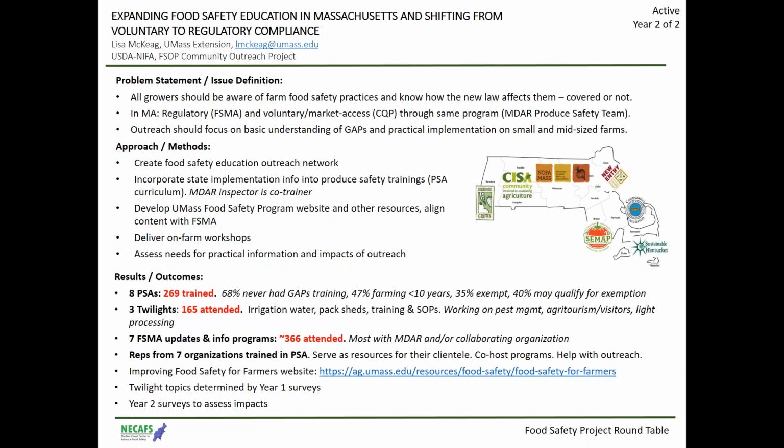So that was sort of the idea, is to expand that training to these folks who likely had never received training before, and we wanted to make sure that they were all kind of in the fold. And we've done a few Twilights so far, 3 so far on irrigation water, pack sheds, training, and SOPs, and then we've got a few others in the works. And those were topics that were identified by growers who attended training.